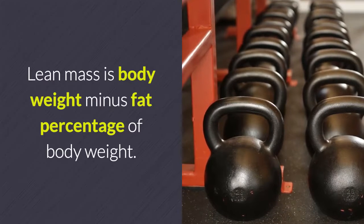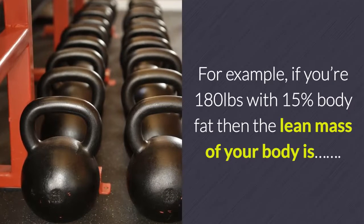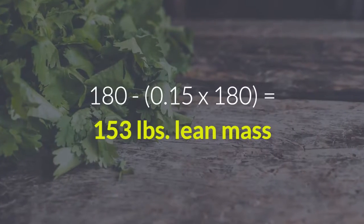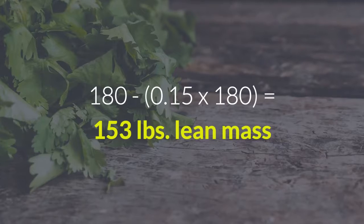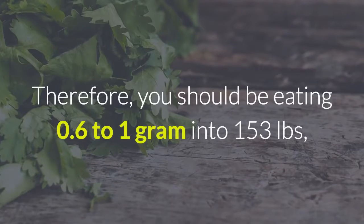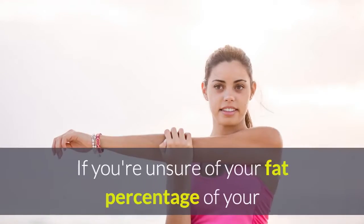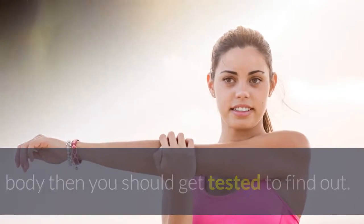Now, lean mass is body weight minus fat percentage of body weight. For example, if you're 180 pounds with 15% body fat, then the lean mass of your body is 180 minus 0.15 times 180, and that equals 153 pounds lean mass. Therefore, you should be eating 0.6 to 1 gram times 153 pounds. That's about 92 to 150 grams of protein per day. Now, if you're unsure of your fat percentage of your body, then you should get tested to find out.